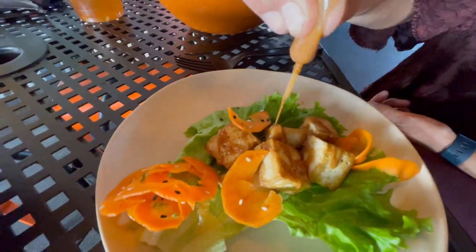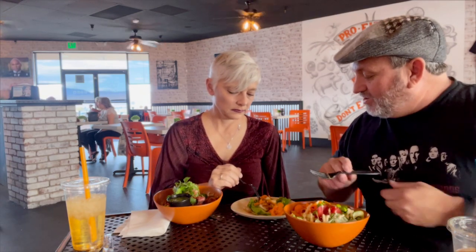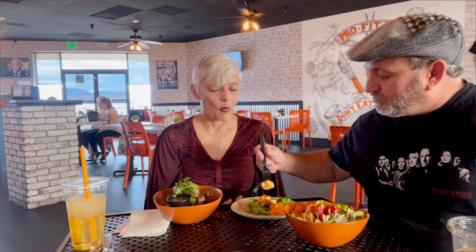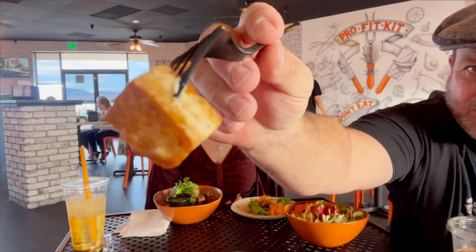All right, guys, so here we are. We are getting ready to dig into this delicious looking food. We want to try the tofu fries first. All right. Let's try tofu fries for the first time.